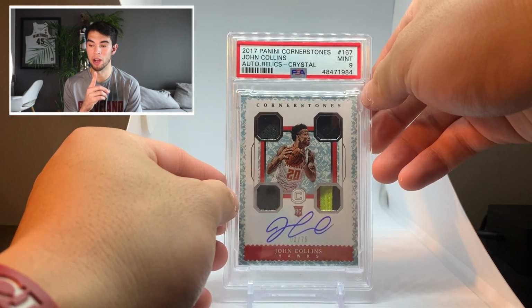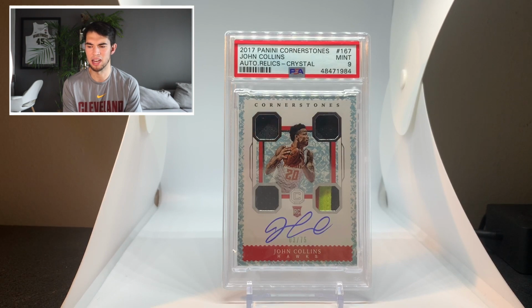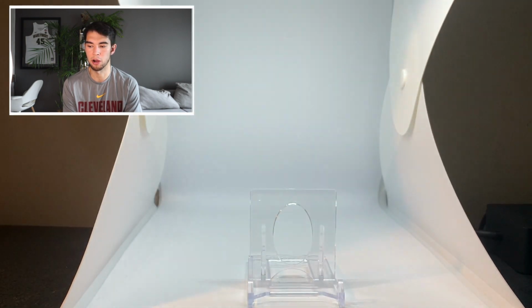And this one is a little bit more rare than the other one. This one actually is numbered out of 75. I think it's like the crystal or the quartz parallel.